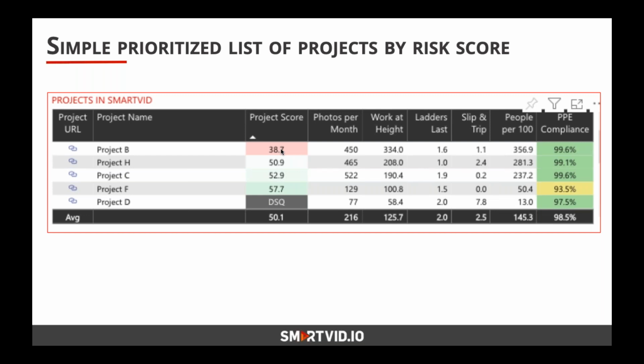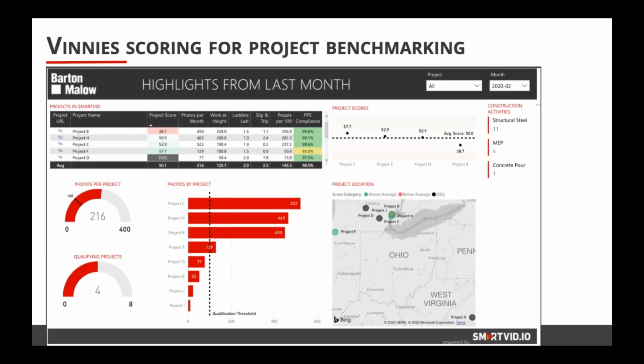Yeah. A lot of this comes from some of the work we did with SmartVid on some of the historical data to be able to benchmark projects. And you can see there's the project score, which is helpful to see from a trend analysis, month over month. But then you can also see photos per month, so you can see how many photos are being taken on a job site per month. And that's obviously a key driver, a part of the metrics, because you want good information coming in to be able to be analyzed, and then all those other categories give you insights into what's driving that project score metric.